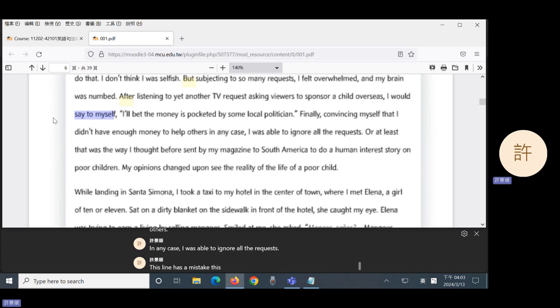This one, say to myself, this line. Did you find the mistake, Ouyang Hen? 在吗? Did you find the mistake in this line? Yes. This is wrong. How should we correct this? Well, it is convincing, right?